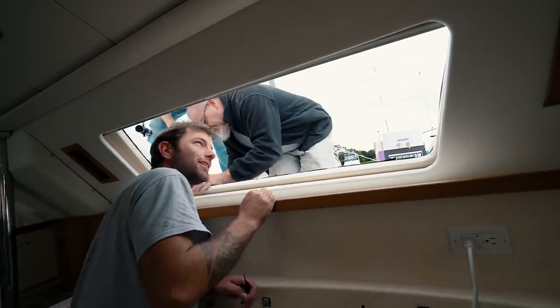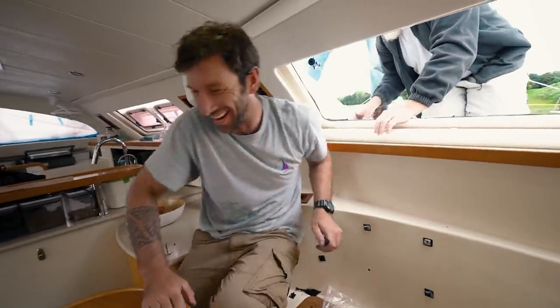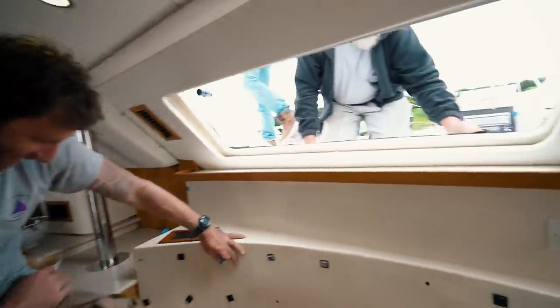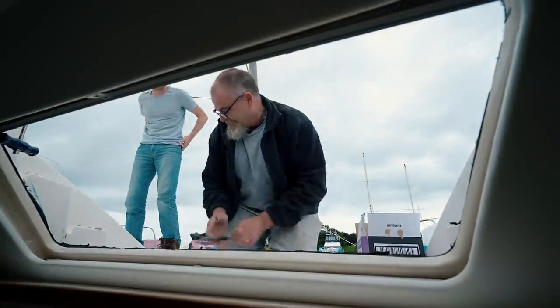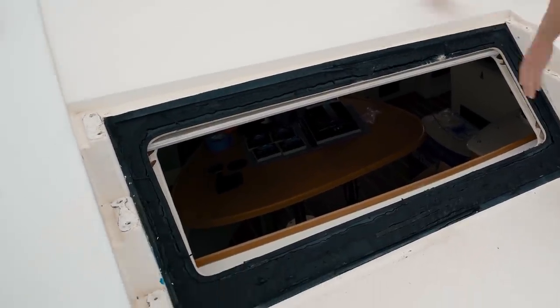So we'll just leave you guys to clean that up, and we'll come back in a month. Yeah, once you get it back in, give us the arm, like, take a photo. Beautiful. Oh, thanks, guys. No worries. Well done. Always a pleasure.